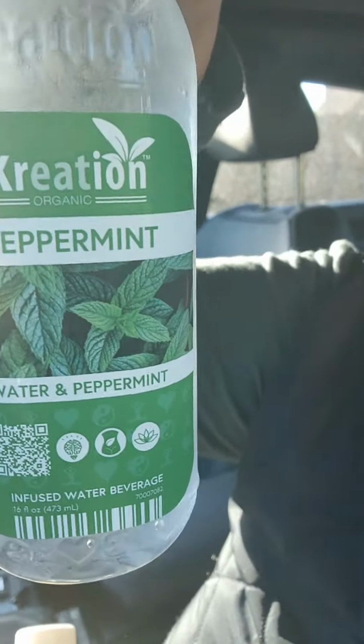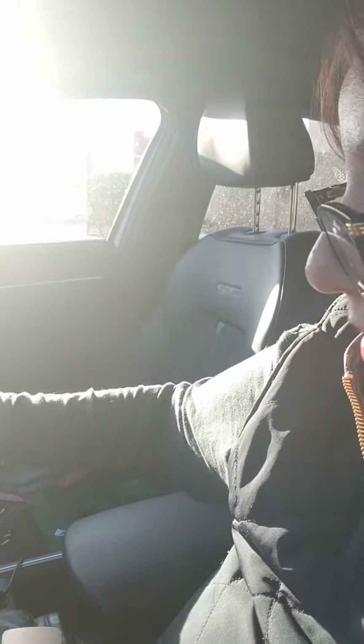You understand, right? And I got water, peppermint water. This I'm gonna drink now. Oh, did I ask for a straw? I didn't ask for a straw, I forgot. Now I'll just try to drink it from there without spilling.